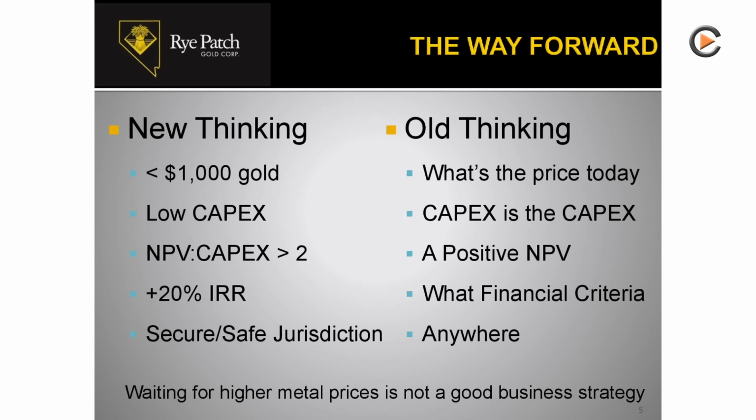So we really need to look at things that we can actually do at a sub-$1,000 gold, have a capex that we can afford. What I like to see is this NPV to capex ratio where, if you put in $1, you get $2 back, because that's better for a mine, it's going to last, and it's better for investors. And I think Peter said this once before, that the best determination, if you wanted to boil everything down to a single number, is to use internal rate of return. And Peter, you correct me if I'm wrong, but I think I've heard you say that in the past.